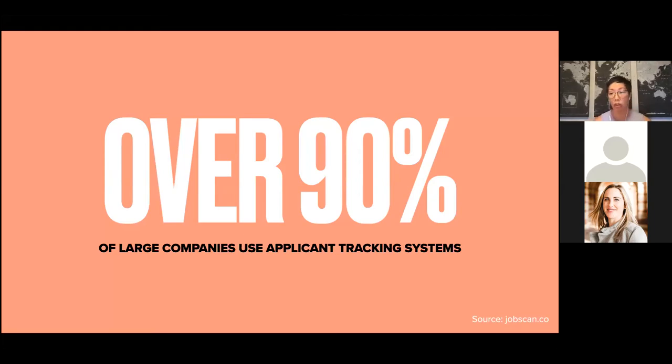And when we say large companies, the reason is because it's typically the larger companies that are getting this high volume of applications, and also that they have the budget to justify investing in a software system like an ATS. So how do you know what constitutes a large company? A very easy way is to look up the Fortune 500 list. Typically, these are going to be the companies that are using these applicant tracking systems.